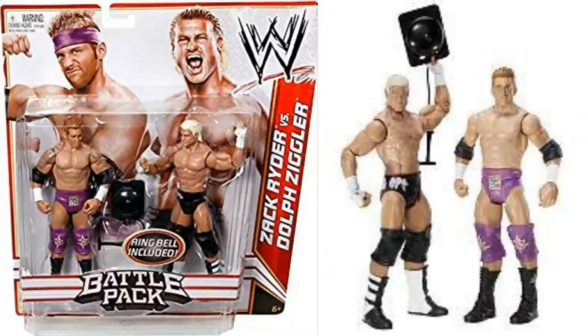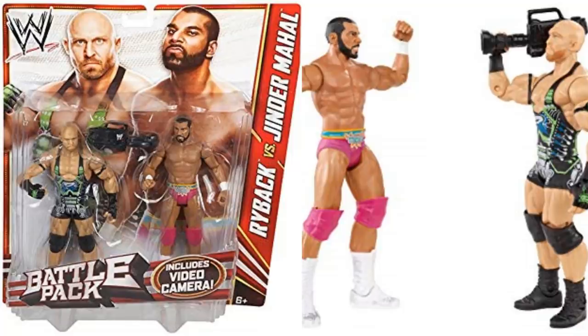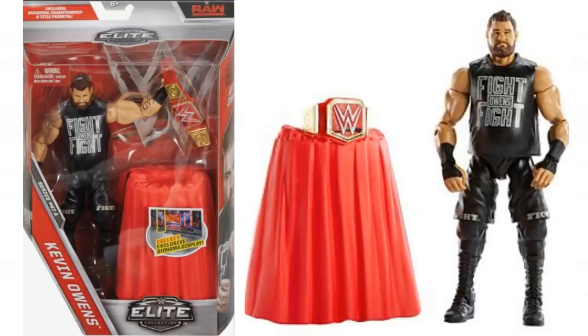You can get a ringside bell. Microphone, if you want to get microphones. They've released them a few times, but most recently, Aiden English Elite 65. If you want a video camera, then Jinder Mahal and Ryback Battle Pack 22. And also, it's worth mentioning, there was a little title display stand that came with the Kevin Owens Elite figure. You can see it on screen here. That was used to show off the Universal Championship, but you can honestly use it for any championship, Mattel championship, so that might be worth picking up as well.